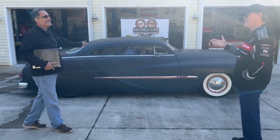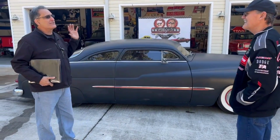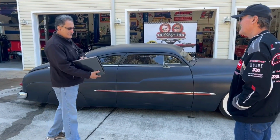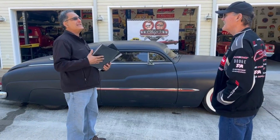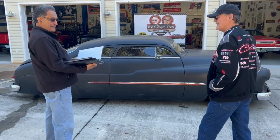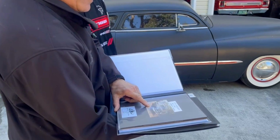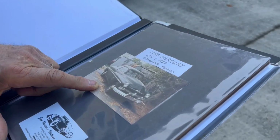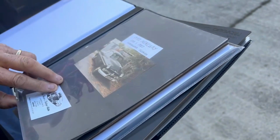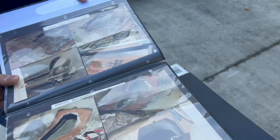I know your buddy Jim, right? Yeah, I've known him for almost 50 years. He's like my big brother to me. He taught me so much in life about cars. And I've been around this car since it was built in 1987. This is all his information on it. This car was in Clearwater, and we found it, and we dragged it home. So that's how it was when you bought it. Yeah, he bought it in 1987. If you page through here, it's got all the pictures and all that.